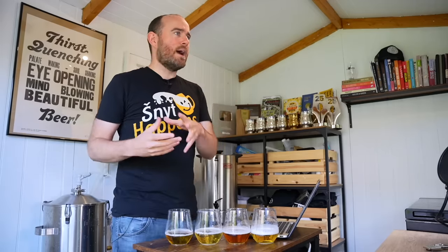Really lemony. Oh wait, no, no. Scratch that. No, that's acetaldehyde. So that is green apple skin. Lovely in Duvel and Belgian beers, not great in a lager. Yeah, that must be on purpose. They must be intending to do that to make it smell fresh. I mean, I don't hate that. The acetaldehyde cuts through, makes it feel kind of refreshing and light and fresh.